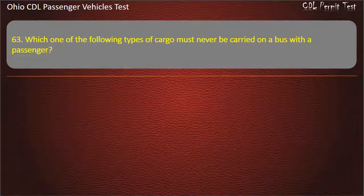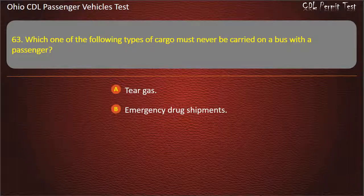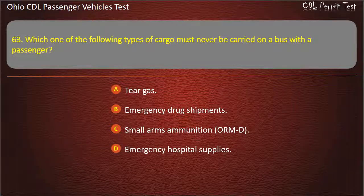Question 63. Which one of the following types of cargo must never be carried on a bus with the passengers? Tear gas. Emergency drug shipments. Small arms ammunition, ORM-D. Emergency hospital supplies. Answer. Tear gas.